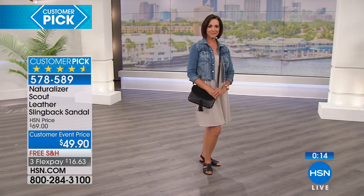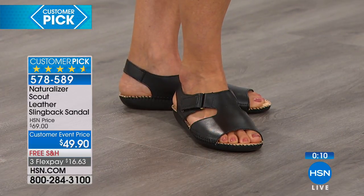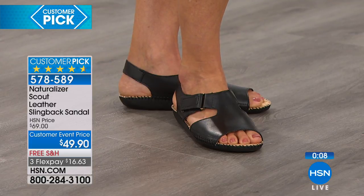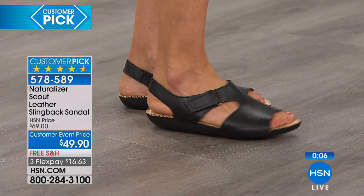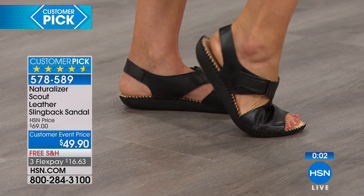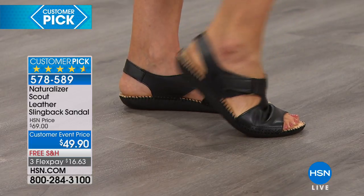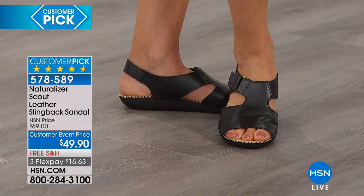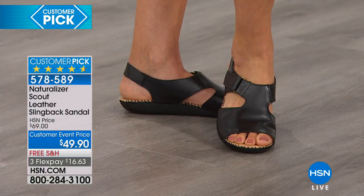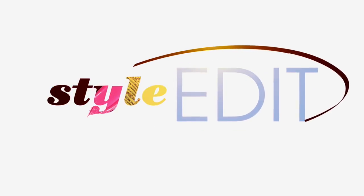We've got three flex pay, so it's only $16.63 to get home. I know that this is really quick, but the reason why is that we only have 200 or so pairs. And if you wanted the rainbow, then you definitely need to jump in. Look how comfortable this is. Hook and loop closure, so there's no teeny little buckles, as I say, I don't have to get my reading glasses out, Lisa, to put them on. No. Just super comfortable and a huge customer pick.